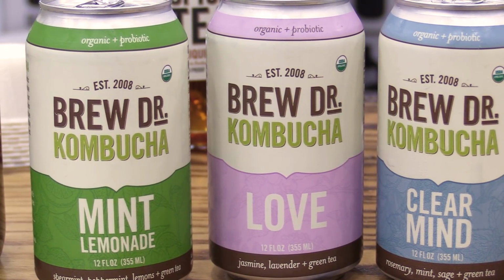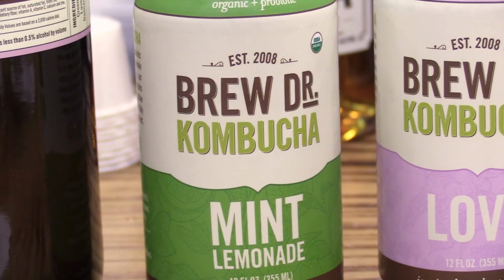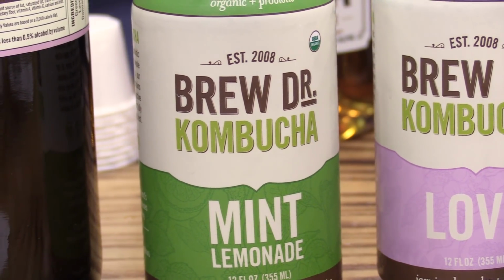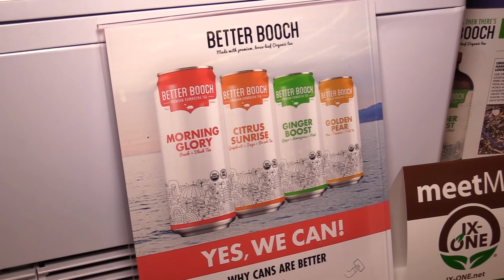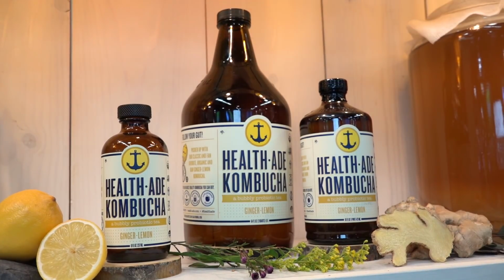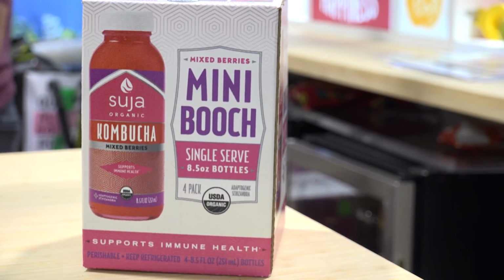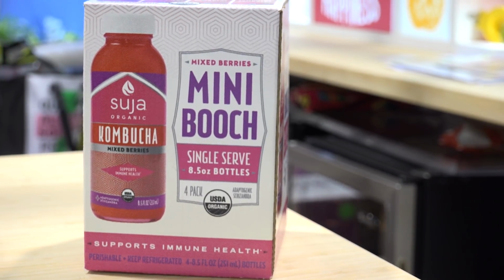So I think Brew Doctor hit both of those with the new 12-ounce can. Really liked what they were doing with that. Also saw Better Booch with the 16-ounce can. And then Health Aid with a smaller 8-ounce bottle that they're using in some retail outlets. Same with Suja, a smaller bottle that's available in a 4-pack. So I think it's pretty interesting that the innovation is coming in. Again, just trying to figure out what the right format is.